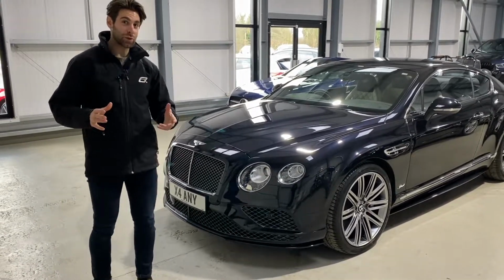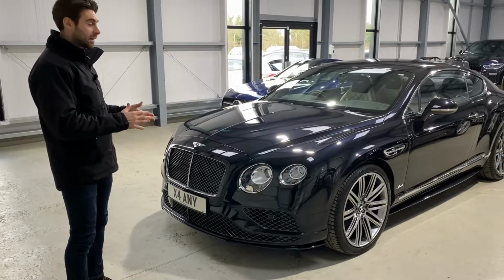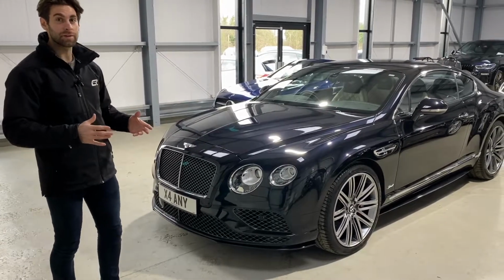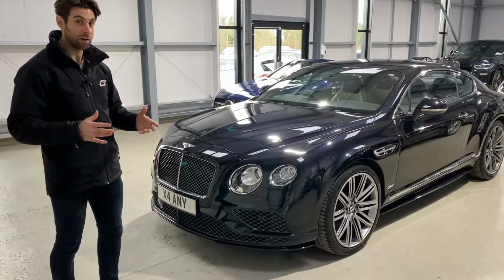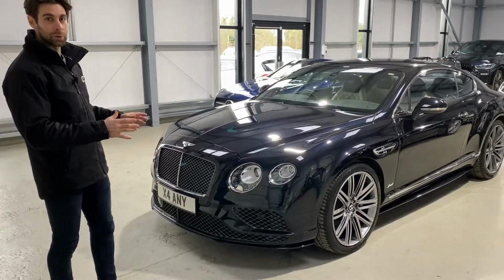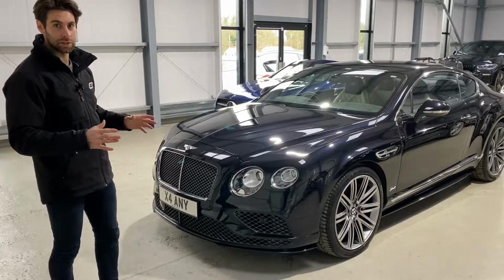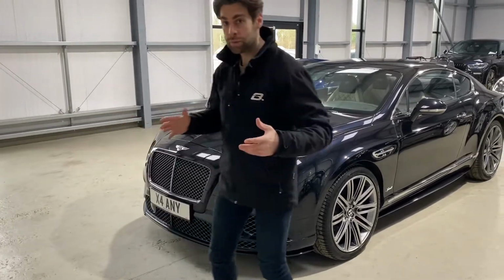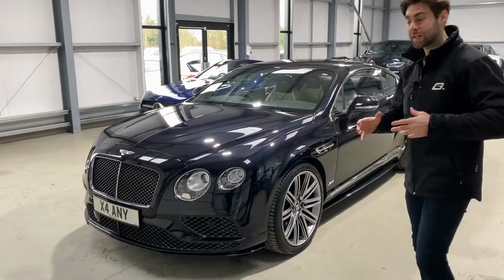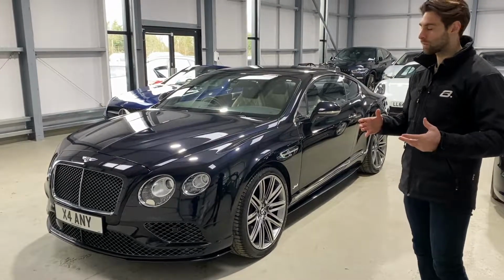2016 on a 66 registration, Bentley Continental GT Speed. Now, this is the 635 brake horsepower variant of the car. It is a fabulous machine, beautifully hand-built, still in England, in Crewe, and some amazing features on this car. Now, this car was over £150,000 new. It has an extensive list of optional extras, which we'll try and run you through this video.